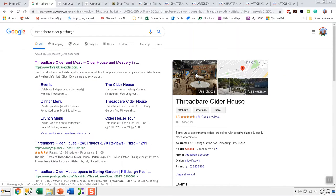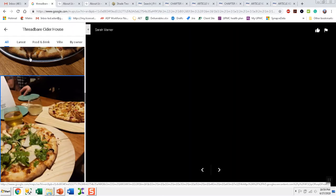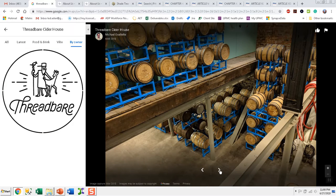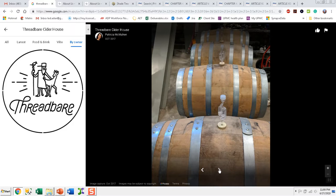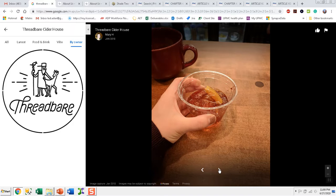What I was showing you, I got by going over here. You can see all of the pictures. There were a lot of them. Just scroll down, and that's obvious. You can see the owner's pictures. That's where I got the logo. Pretty cool. I don't know, barrels are just cool. All right. You can get a flight of ciders if you want to, try out a few different ones. That would be a cool thing to do. Nice picture of the barrels with some, whatever that thing is on the top.